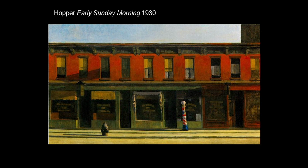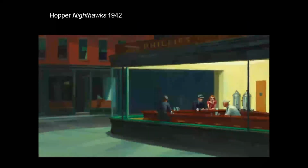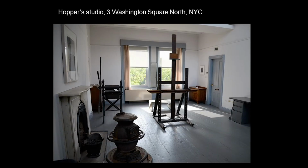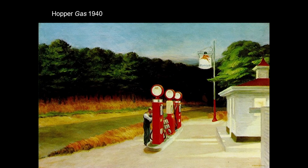He's known for Nighthawks, a disquieting scene of four people seemingly trapped inside a diner in a decidedly Twilight Zone setting. A longtime New Yorker, Hopper lived and worked in the same Greenwich Village apartment from 1913 until his death in that apartment in 1967. But he was also an inveterate traveler, telling a Time magazine staffer in 1948, "To me, the important thing is the sense of going on. You know how beautiful things are when you're traveling."